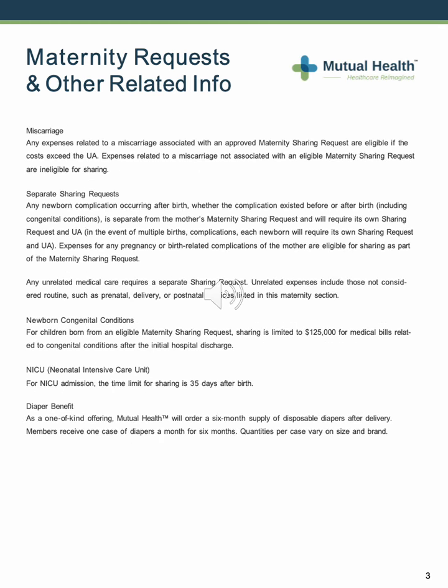Here we look at some other maternity requests. For miscarriage, any expenses related to a miscarriage associated with an approved maternity sharing request are eligible if the costs exceed the UA. Any newborn complication occurring after birth, whether the complication existed before or after birth including congenital conditions, is separate from the mother's maternity sharing request and will require its own sharing request and unshared amount.